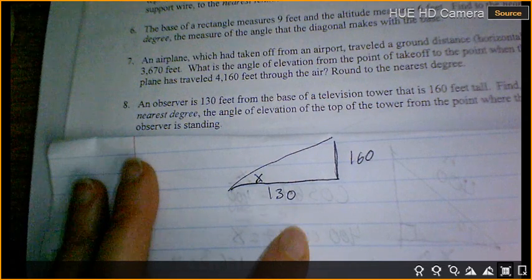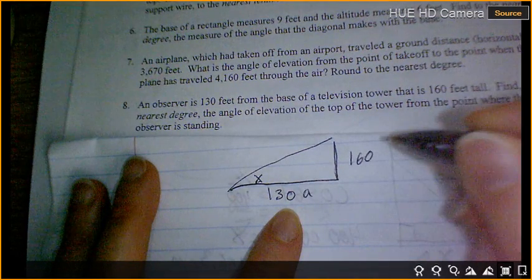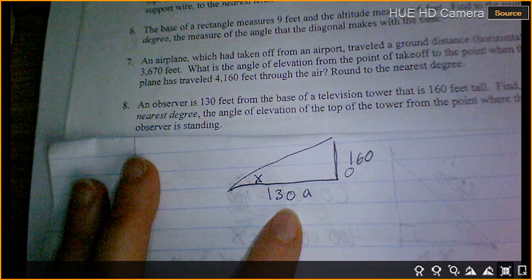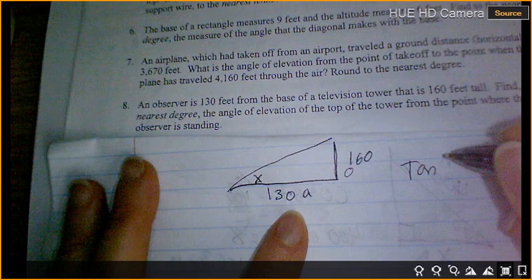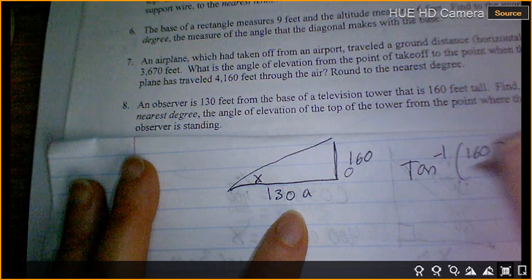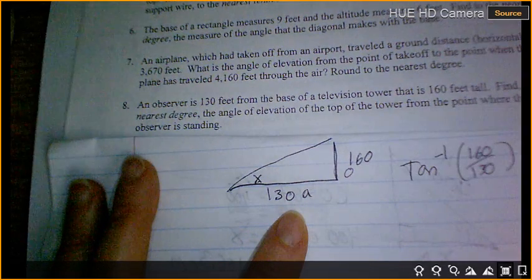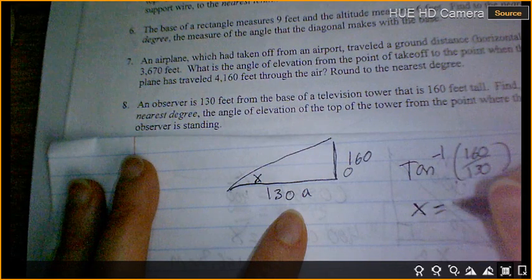Okay, 130 is my adjacent, 160 is my opposite, so which trig function am I going to use? Inverse tan, and we're going to go opposite 160 over adjacent 130, and I get how many degrees? 51 degrees.